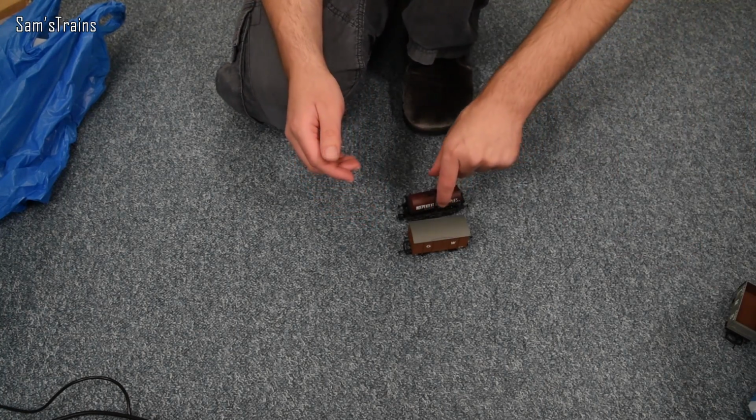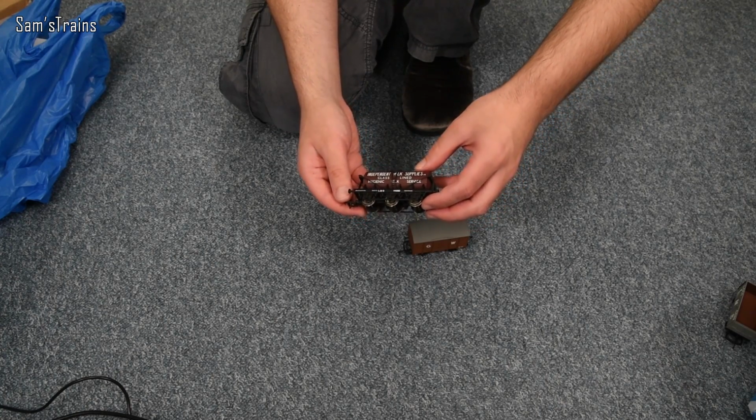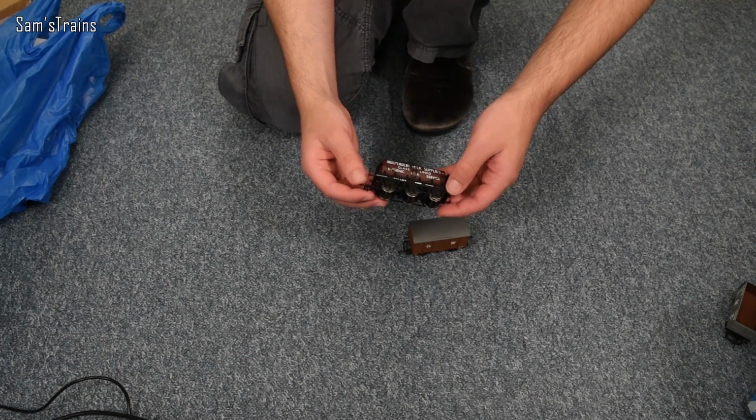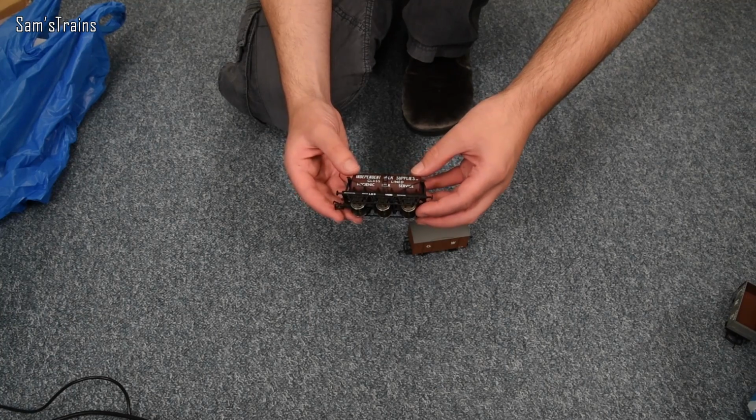They're not all like that though. This one, for example, and I've had one of these before. Was this on the Caledonian? No, not the Caledonian. It was on some sort of train set. Which one was it? It was the Somerset Belle. There we go. This one is the milk tanker wagon.